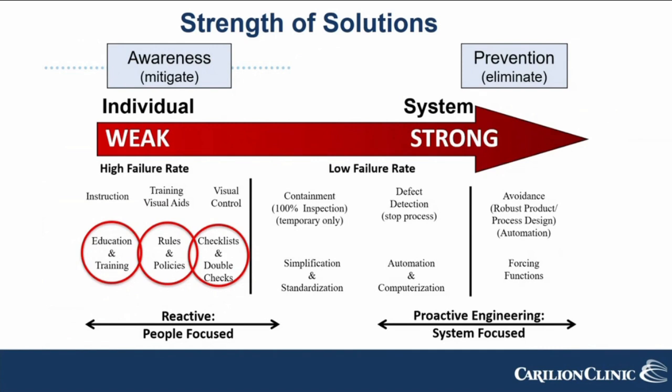Checklists, double checks. That's how, for high-risk meds, we have the nurses double check each other. It's still people focused. Those are always going to be on the weaker side, as opposed to a forcing function. I'll show you some examples over here. So we always try to come up with some kind of strong intervention when an event happens.